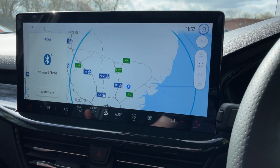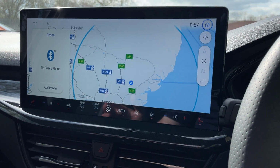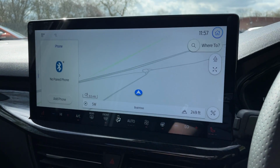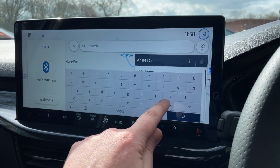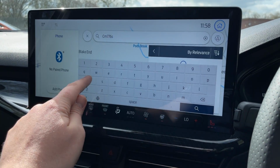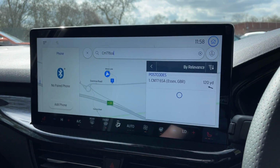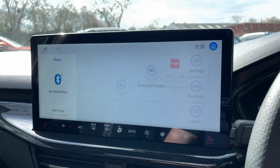So if you'd like to come to Perkins Garages to have a look at this Ford Focus, and I don't blame you either, we can do that in a multiple of ways. Just click on where to. Where to, I hear you ask. The postcode you shall need is Charlie Mike 77 6 Sierra Alpha. Click the search box. Bang. See how quick that was? Incredible. So that is the navigation in a nutshell.